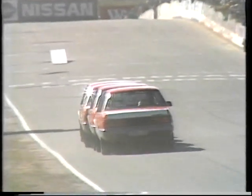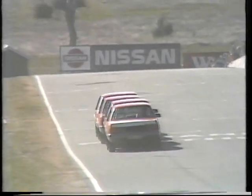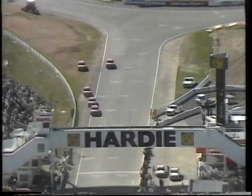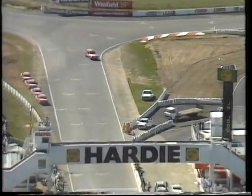Coming back along the straight just to give the fans a good look at the cars. Lead driver Lloyd Robertson is 37 years old. Rod Browning is 33. Dave Shannon is the baby of the team. He's just 29. And Dennis Frawley, 32. All very experienced in motor racing.